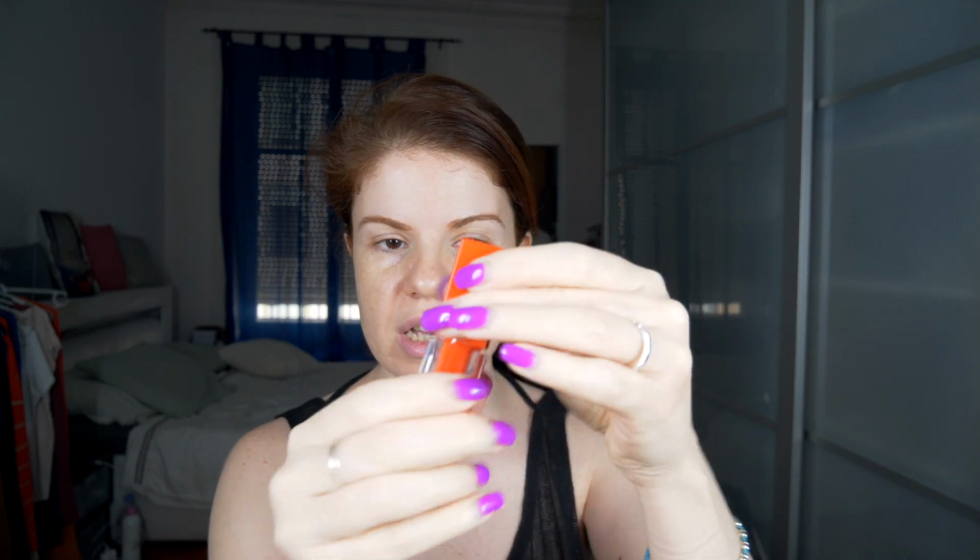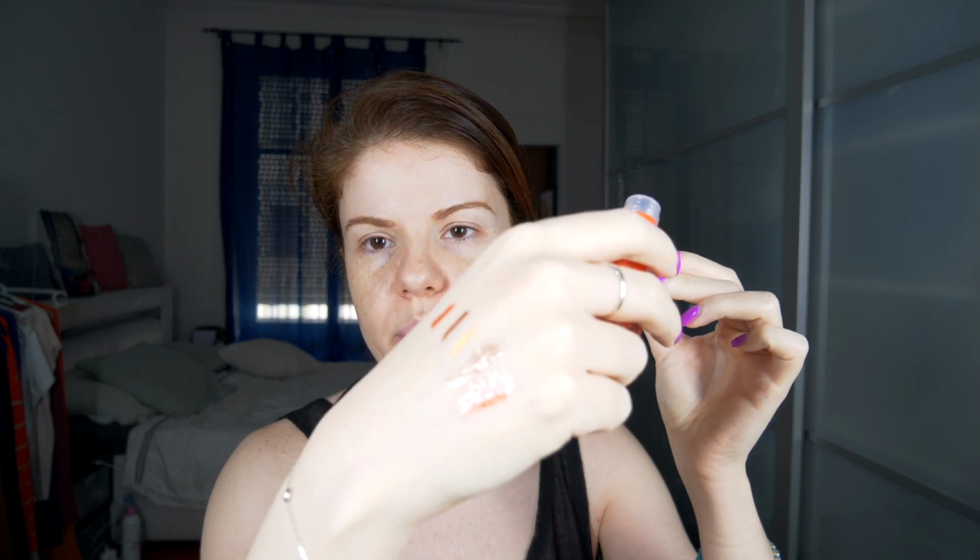This is the flammable gloss, plastic packaging, so cute, like really small, easy to pick in your bag. I like that. And the color is really, really good, you know, like I really like it. And the last but not the least is this nude one, like Radiate.